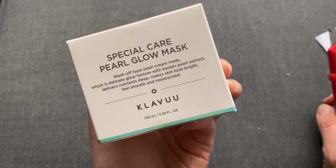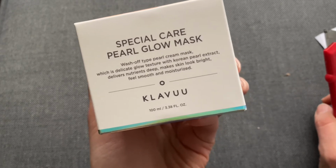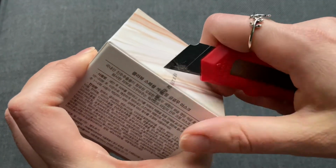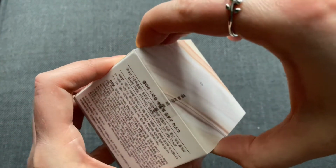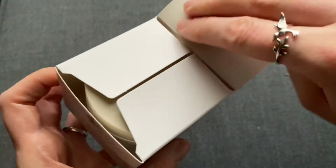Clavo Special Care Pearl Glow Mask. Wash off masks are my favorite. I'm so excited for this. This and the sunscreen are probably going to be the first things I try, not gonna lie. These are my favorite types of products.